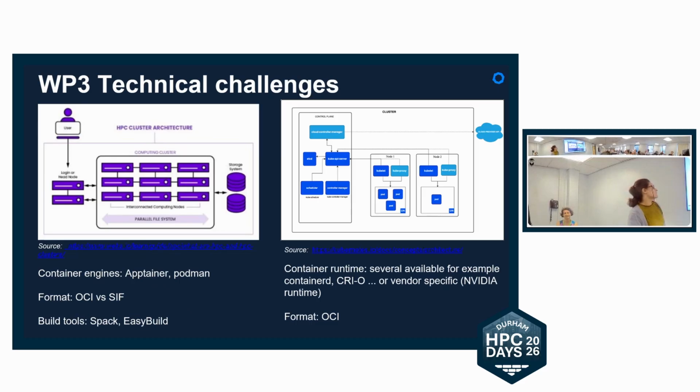In terms of differences, for container engines, Apptainer is pretty popular, but Isambard also uses Podman, which is Docker without root, so you can use it as a user. You also don't need a daemon, for example. In terms of format, Podman uses standard OCI, which is per layer, while Apptainer uses SIF, which is a single file. Normally you get the container and you convert it to SIF format. I can explain the differences between the two.